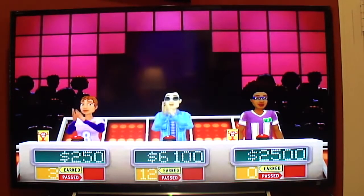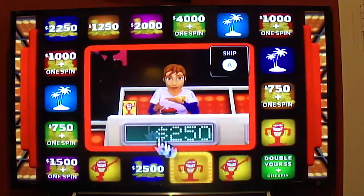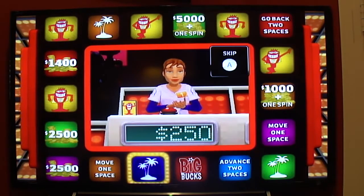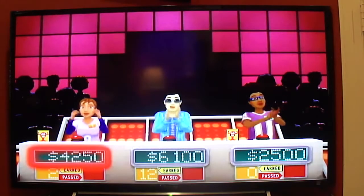It's your go, player one. Will you pass it along or spin? Advance spaces to a trip. You won the trip, a value of $4,000. So now she's in second place with $4,250. Two spins left.